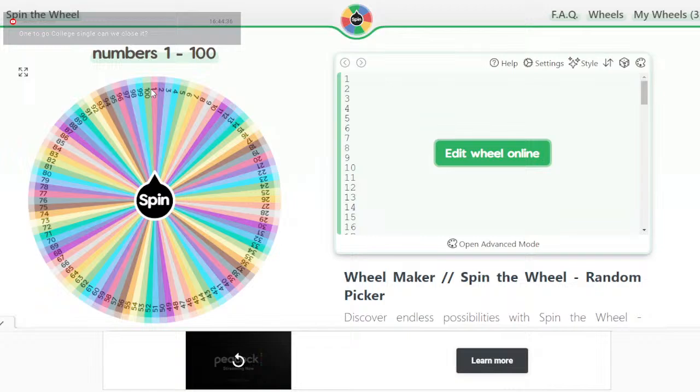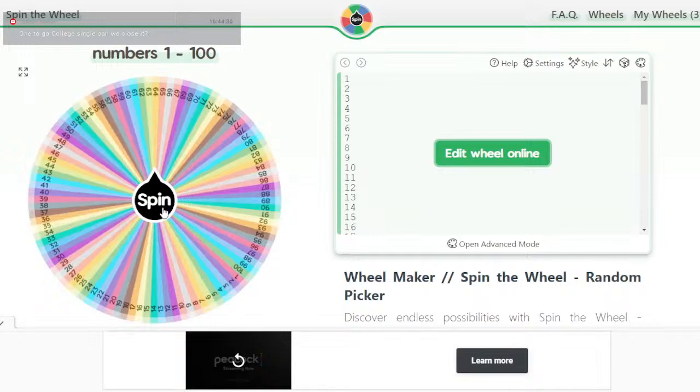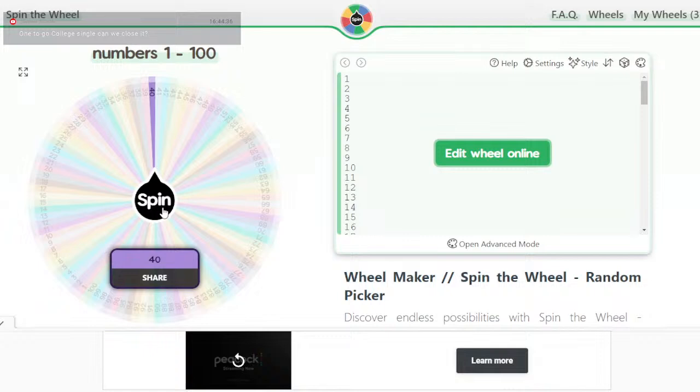Andres, good luck, sir. Here's your gift card. Hopefully it's a good amount. Okay, not bad. A $40 gift card. There you go. $40 going to Andres Betancourt.